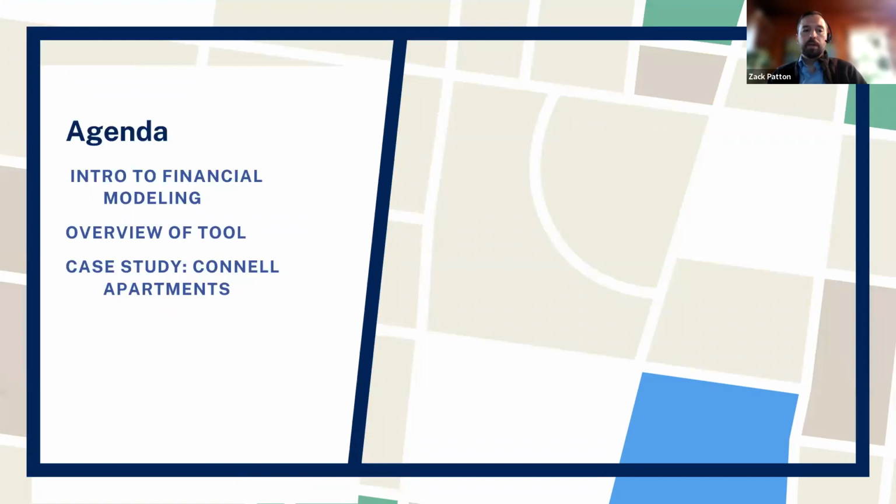So I'm going to talk for a few minutes about financial modeling generally, and then we'll take a look at the tool, and then we have a short case study to see what that tool looks like in practice.